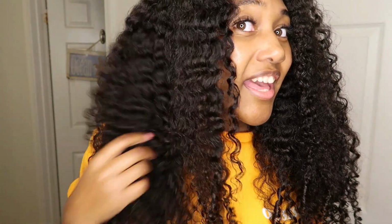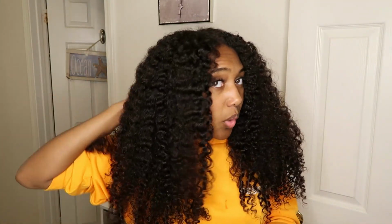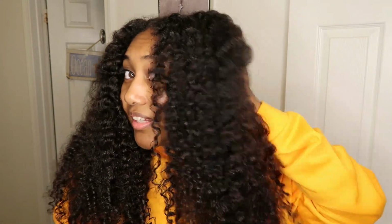It's so shiny. I definitely like this side more because this side I used a little bit more water and product. This side I used less and you could kind of tell. But I am just loving these results. Like, oh my gosh. Out of all the products, I would have to say my favorite is the leave-in conditioner.